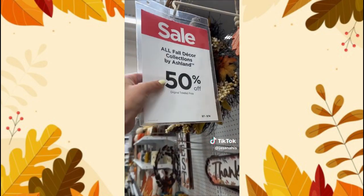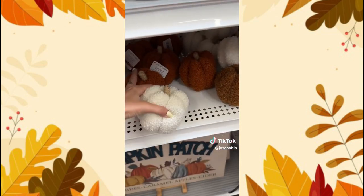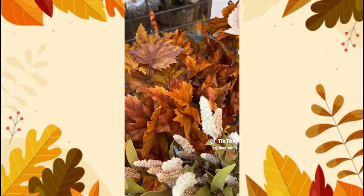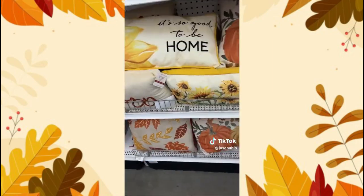Everything is 50% off. These are perfect. They're orange. More pumpkins. I like this. Not a fan. Too leafy. It's like the perfect beige neutral in the middle. Okay, I kind of like this combination.